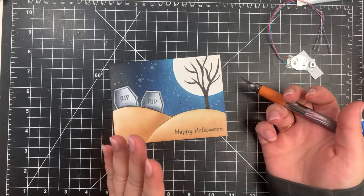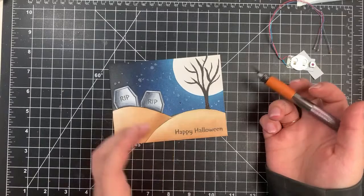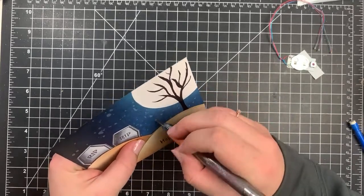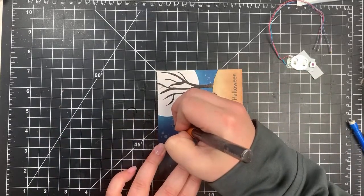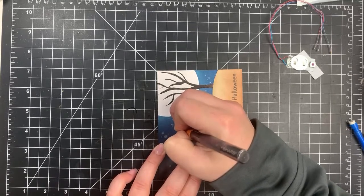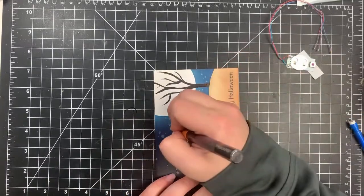Is everybody else able to get on the website? If somebody could pop on. No, I don't have a pokey tool, so I'm just going to randomly add these things here. If you had a pokey tool or maybe a little teeny tiny star die, which I probably do have, but I'm not going to dig through my dies to find it, that would be better. Or at least a blade that's sharp. It is working. Okay, good.